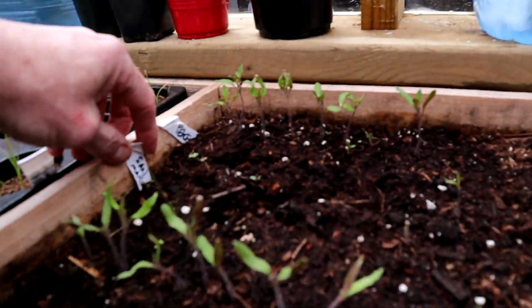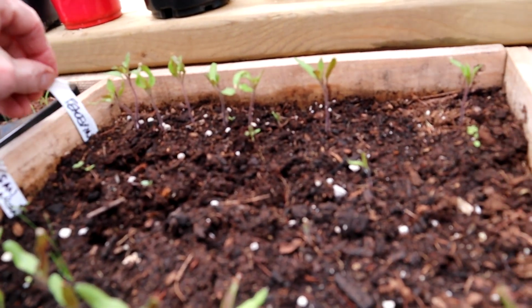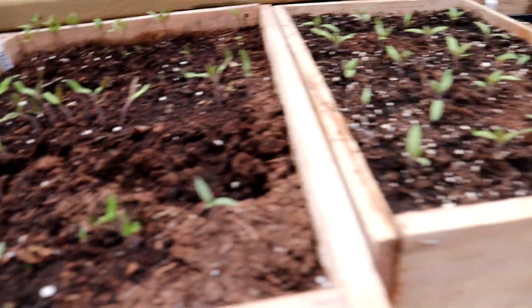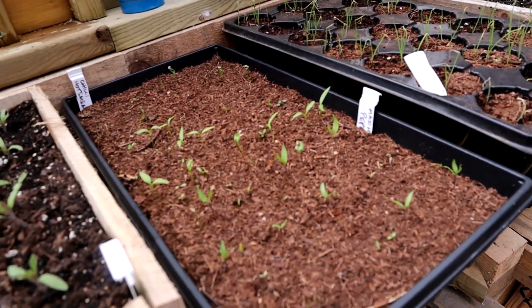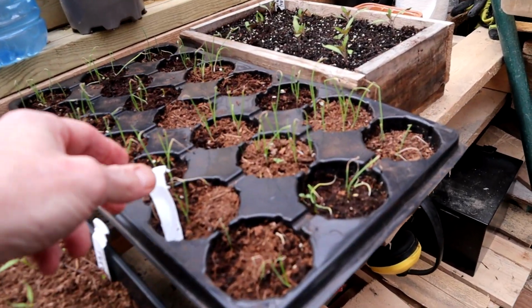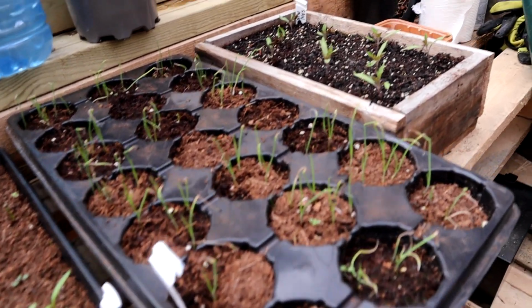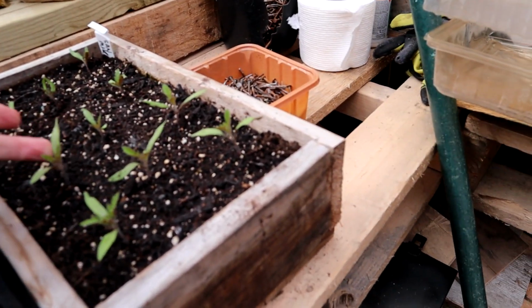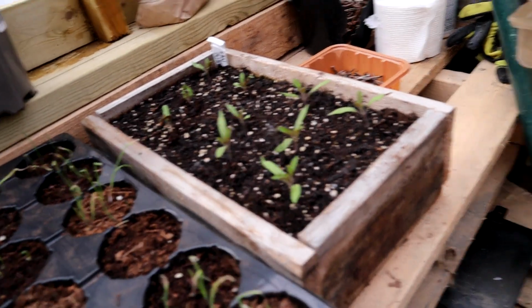What else have I got in here? San Marzano. I think I potted them up somewhere else. Peace Vine and F1 Cherry. Some chilies, still quite small, don't need to pot them up yet. Some spring onions, or bunching onions as you call them in North America, I think, green onions. These are the San Marzano tomatoes that I potted up. Just the one leaf, nice and deep, and they're growing already.